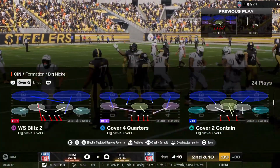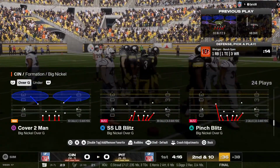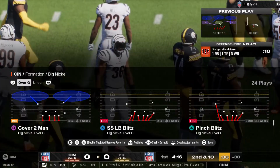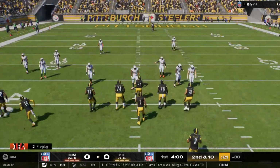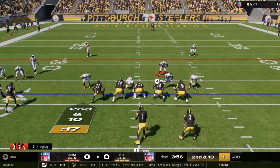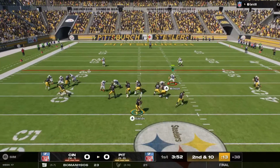And he was stopped immediately there. Officially no gain on the play, and it's 2nd down. This defense for the Bengals, they were very solid last week in the victory over Baltimore. Yeah, and what stood out to me on tape was the way they were flying to the football. That tells me that they've got all their assignments down, and they're playing with extreme confidence.